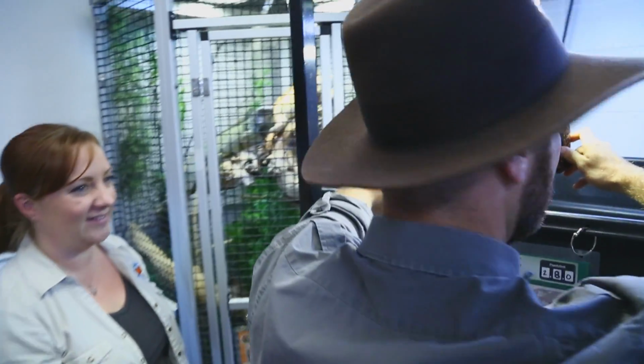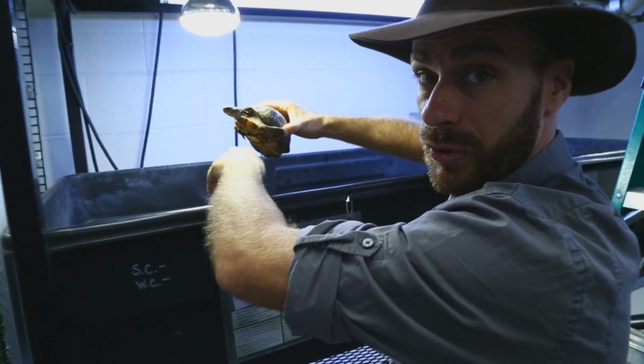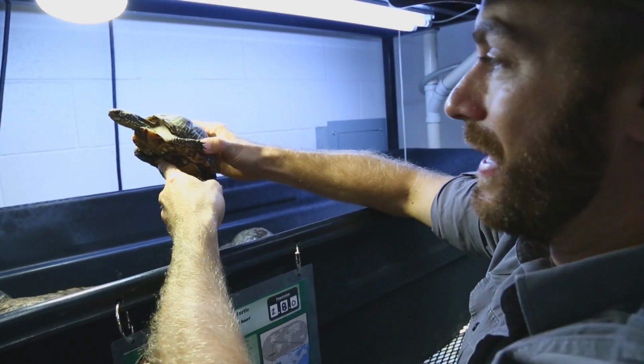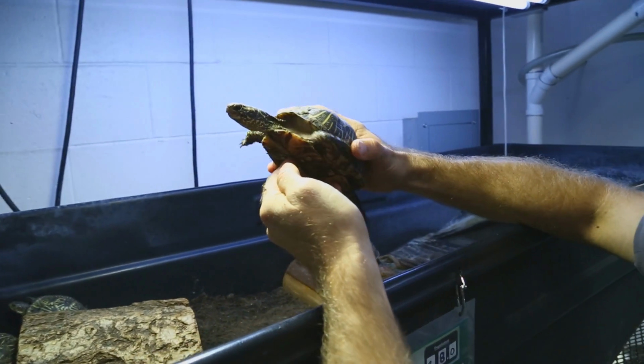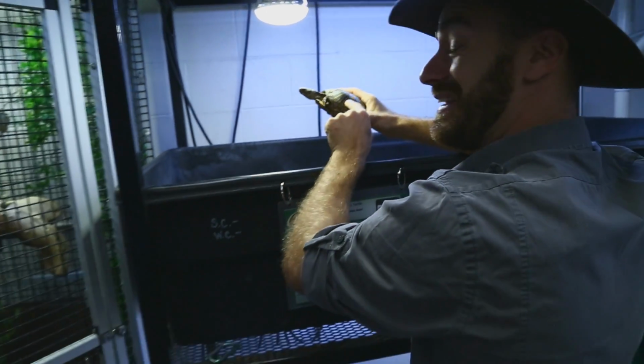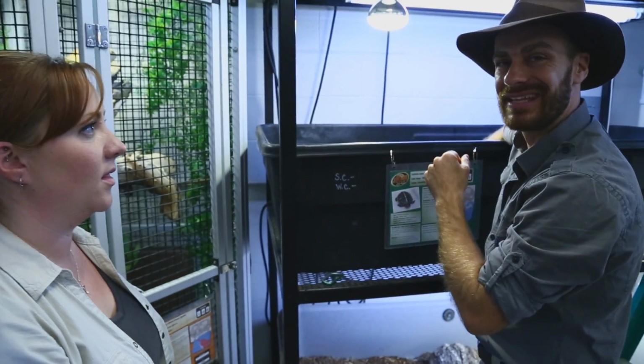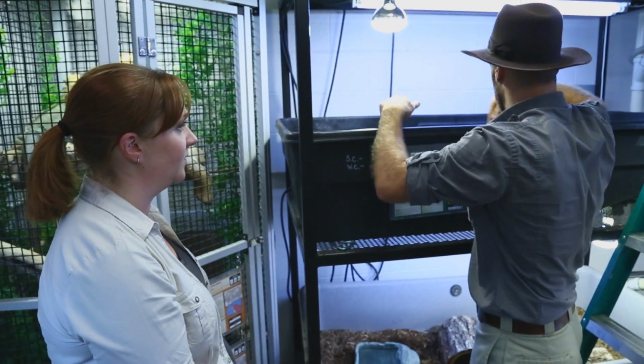But unfortunately, even in Florida, box turtles all over the United States, our North American species, Terrapene, again, habitat loss. So captive breeding is very important. People are collecting these from the wild to use as pets, and I just think that's lame. Not a cool thing. But this is really neat.